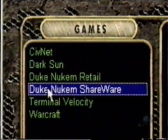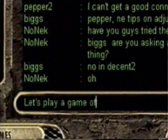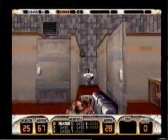Pick a game you want to play, then create a room to meet in. If you can't find anyone, you can start chatting with other gamers. After you've found your nemesis, enter the game and voila, you'll be blasting away in no time. Of course, Duke Nukem and Quake aren't the only multiplayer games on the net. There are literally hundreds.